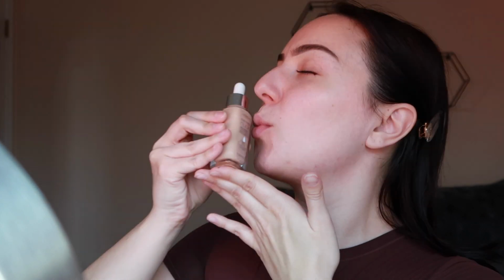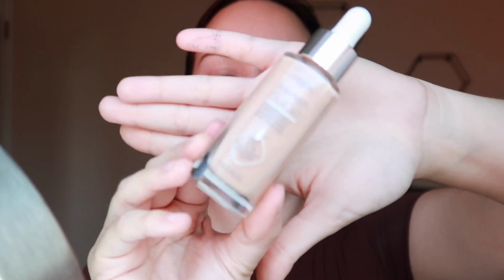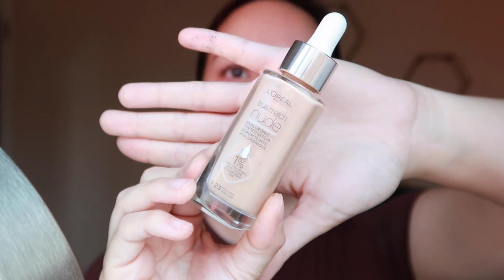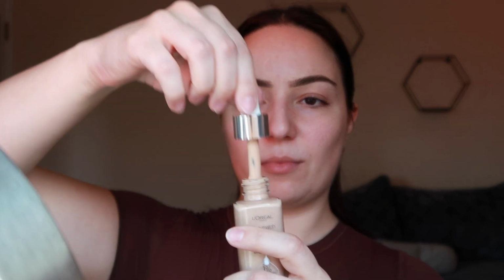Now that we have our lashes done, we're gonna be working on our face. One of my favorite things, because I feel like I'm painting my face, we're using my holy grail. I love this product so much. L'Oreal True Match. It is the nude tinted serum, tinted moisturizer, whatever you want to call it. This is like a filter in a bottle. This is my favorite thing ever. Love it so much. I always use a beauty blender with it.